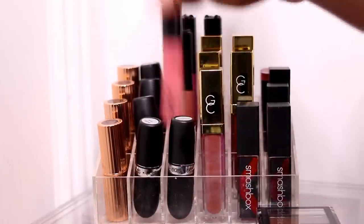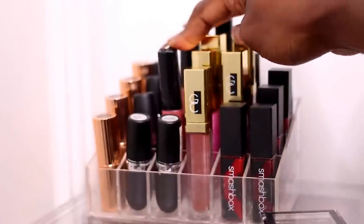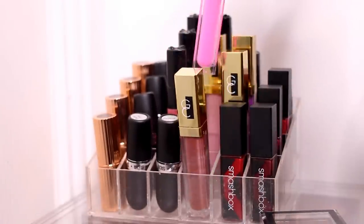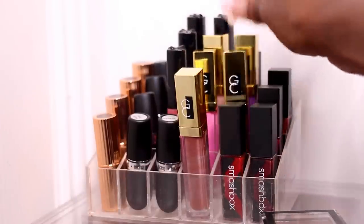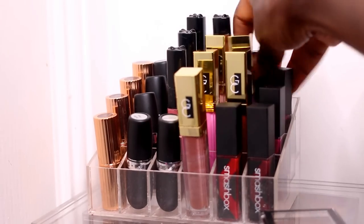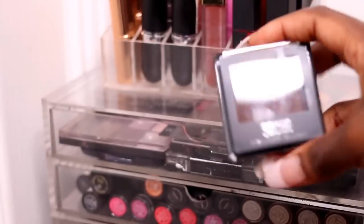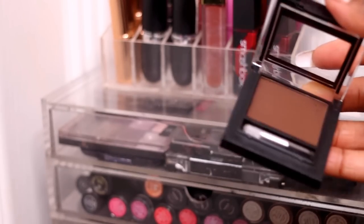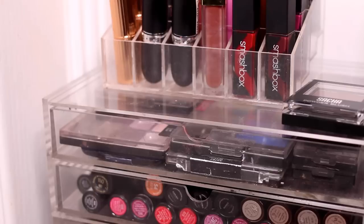These are some NYX Mega Shine lip glosses that I've probably used and haven't been able to put back into the lip gloss drawer. And then these are some Gerard Cosmetics lip glosses as well, these ones here, and then these ones are Smashbox, and a couple of lipsticks that didn't fit in the lipstick drawer. And this is a Sasha Cosmetics blush. It's pretty dark. It's meant to be a blush, but it's very dark, so probably more suitable for contouring, and it's just there. I didn't put it anywhere.